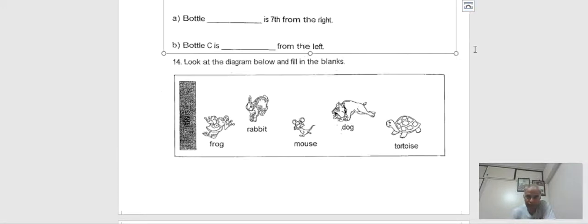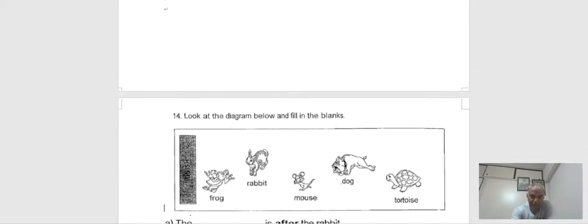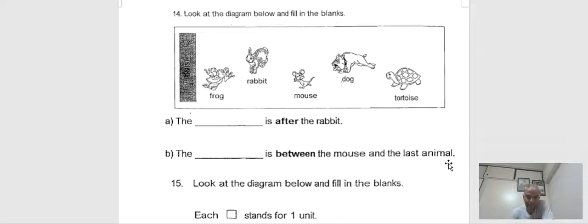Better let me put this picture on the same page so that it should be easy for you. Look at this. Just ignore the numbers, that's not important here. The questions are important, the diagrams are important here.